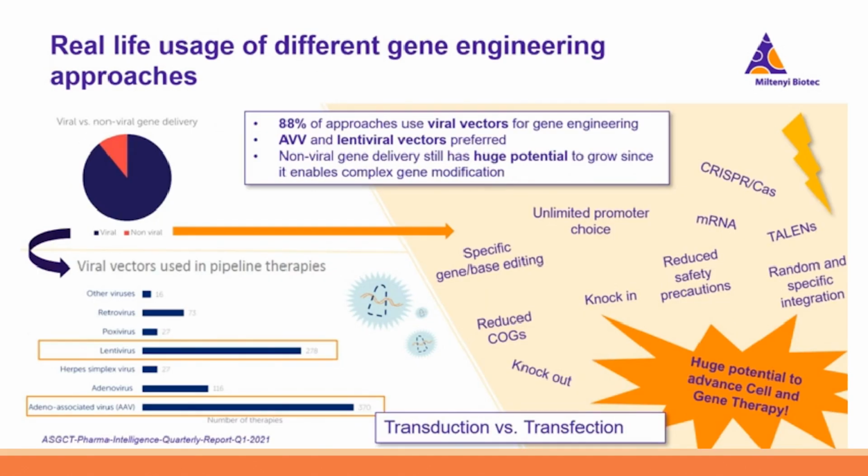Looking at real-life usage of gene engineering approaches, it's really surprising to see that 88% of the approaches actually use viral vectors for their gene engineering. And the preferred viruses are lentivirus and adeno-associated virus.